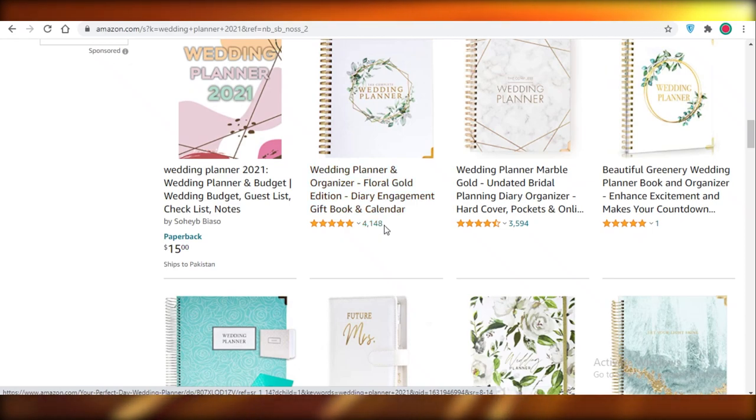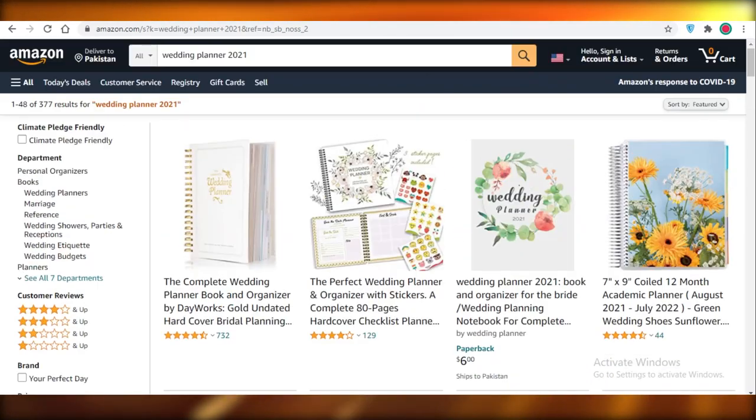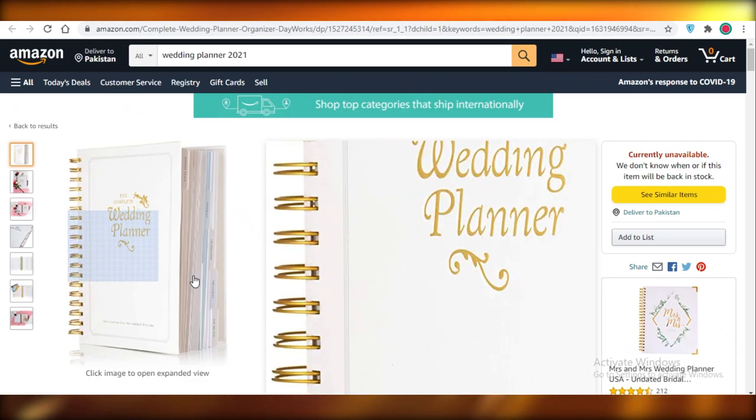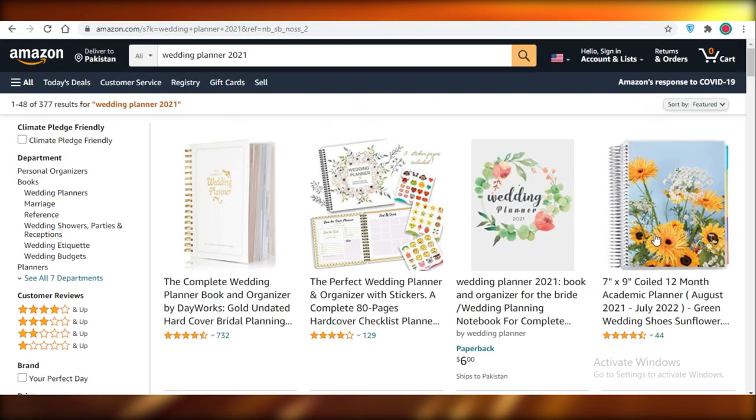You can see this book has over 41,000 reviews, so you can just imagine the amount of sales it garnered. This one has 3,500 reviews. This one has over 600, 1,300, 1,100. So you can see that a lot of people are buying these books, and these are very easy to create on Amazon KDP as well.